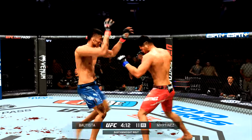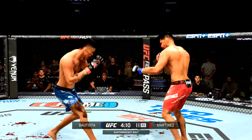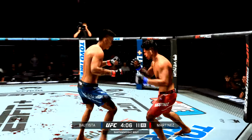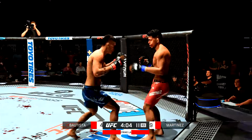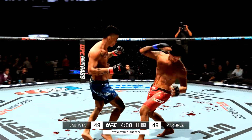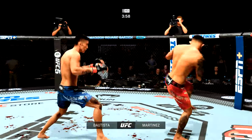Big right hand there. Oh, that's going to soften him up. Massive knee to the body. Massive left hand. Man, has his chin been tested early. That one is going to end the fight. Yep.